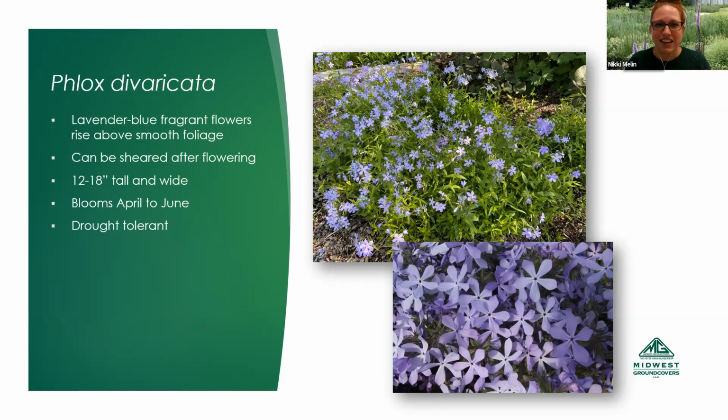So if you have it planted, rabbits are absolutely going to love it and want to munch on it. So that is a downfall of Phlox divaricata. We can't help that some of these plants are just yummy, so a rabbit will eat it. But in general, deer actually don't love Phlox. So the deer won't eat it, but the rabbits will. So that's Phlox divaricata.